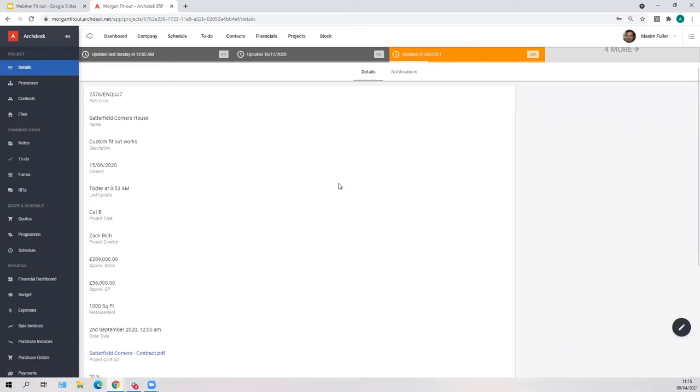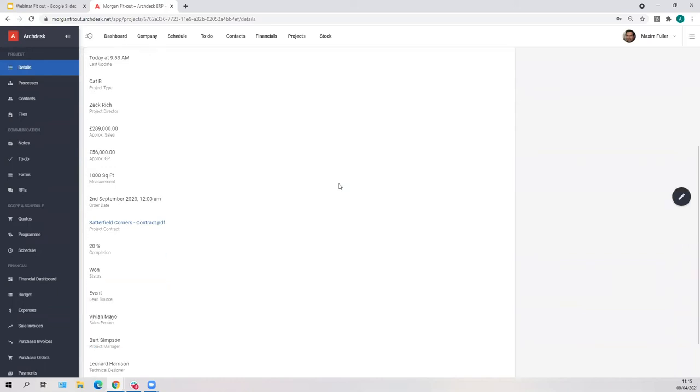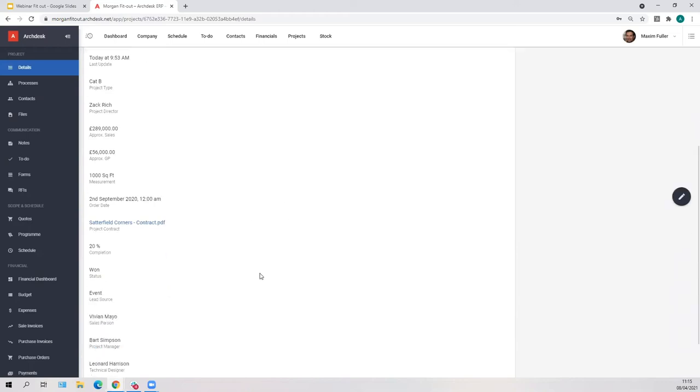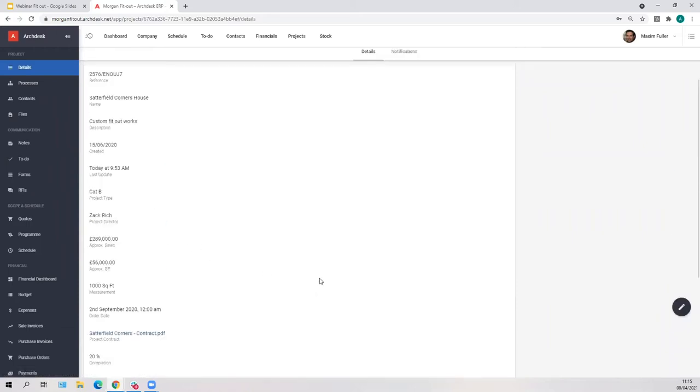Now, this details section is completely bespoke in terms of what your company wants to see. On this particular example, I have relevant information to references. I have details of who the project directors are, costs associated, completion times, and also links to the contract so we can get access to that information really quickly.